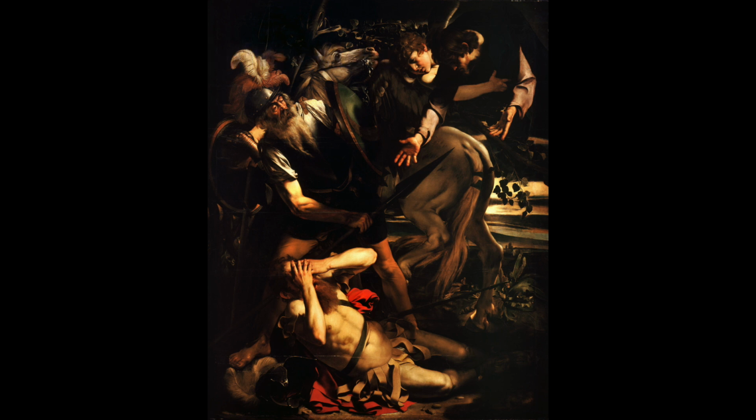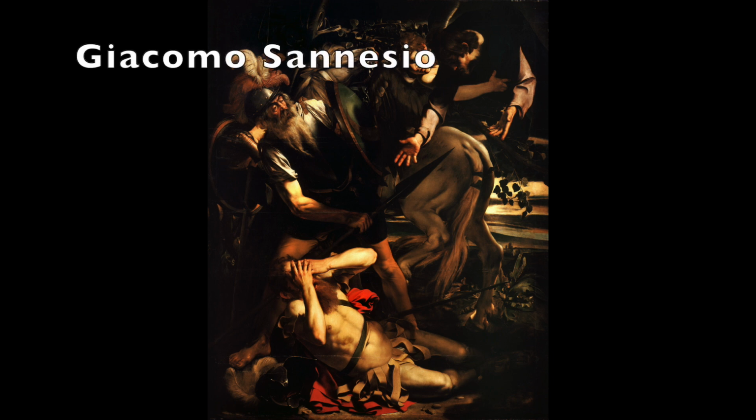Because the first biographer of Caravaggio, called Giovanni Baglione, he told us that. He said that the first two were painted in a different style and the patron didn't like them. Now it's possible that that happened. It happened more often to Caravaggio, that his first versions were rejected. But in this case, perhaps it isn't true. Because, you see, these two paintings were mentioned in an inventory of a man called Giacomo Sanesio. I'm not entirely sure if I pronounced that right, but this is the way it's spelled. And that was a very, very powerful man in the Vatican. And he was also a great collector of art, and he was known to use his influence to acquire works of art.